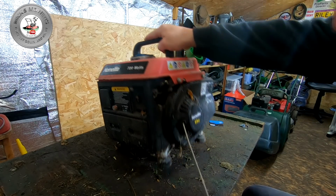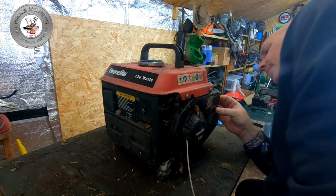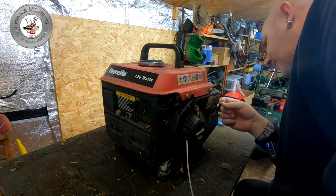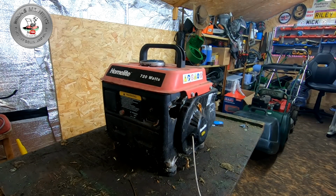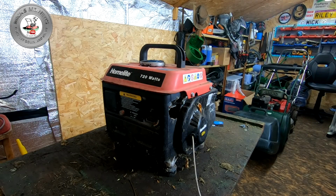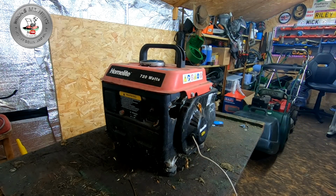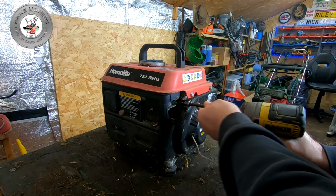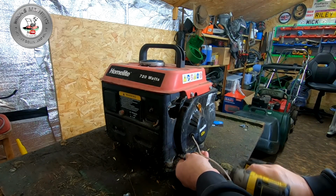So the first thing I need to do is I've got to remove 1, 2, 3. Possibly just 3 of those, maybe a couple more yet, we'll see. Looks to be 10 mil off of there. Let me grab my drill and we'll get cracking with it. As I say, because the pull cord's jammed, there's not a lot I can do with it as of yet. So it could be a very, very quick video until I find a spare. But we'll just see what comes with it, eh?